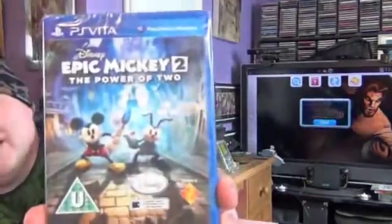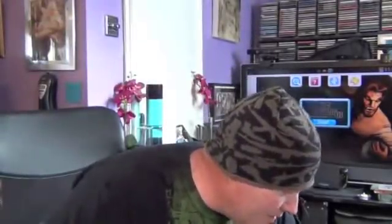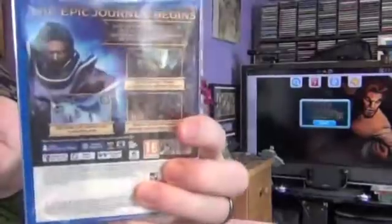Okay, next is Disney Epic Mickey 2. Looks like a very pretty game. I haven't had a chance to play it, and if I do, I'll probably play it on the PS3, given the choice. But I do have that also on the Wii. Okay, this one's a bit more of a dungeon type tactical game, I think. And that is Dungeon Hunter Alliance.